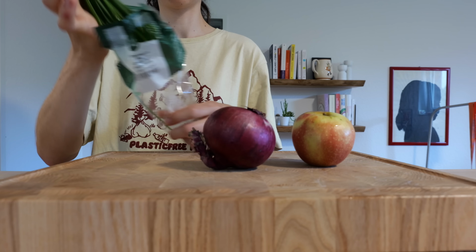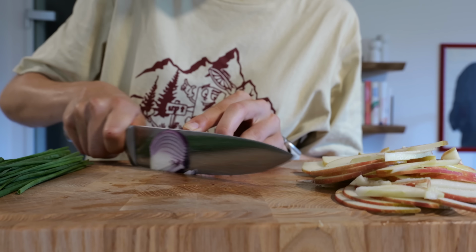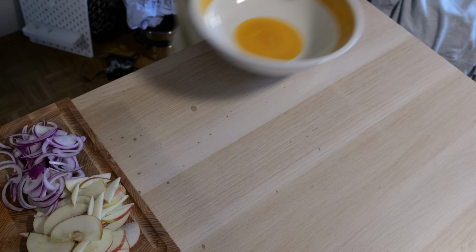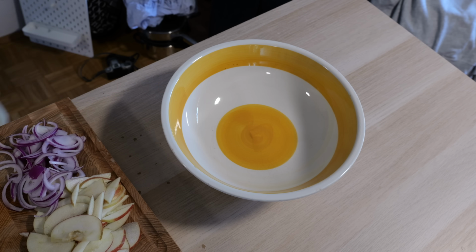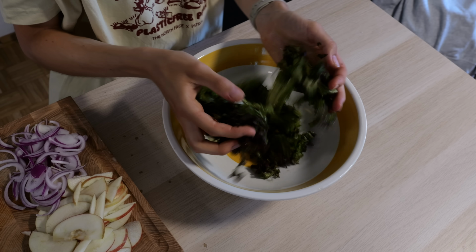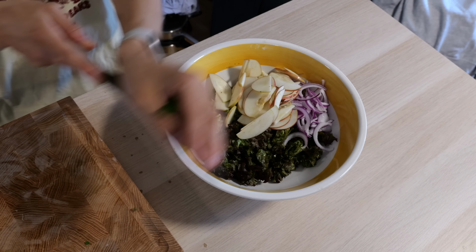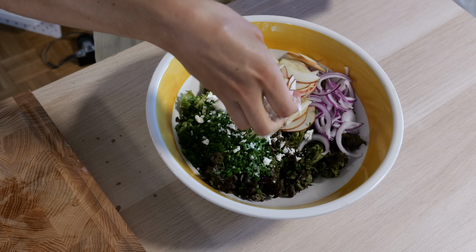And in the meantime, I got to making the actual salad. The main components are apple, red onion, and chives. So I cut all of these quite thinly before getting out the large yellow bowl. I feel like whenever this bowl comes out, you know the salad will be special. Anyways, I added some crunchy lettuce and all of the chopped red onion, apple, and chives to the bowl, as well as some vegan feta, which I crumbled in there with my hands.